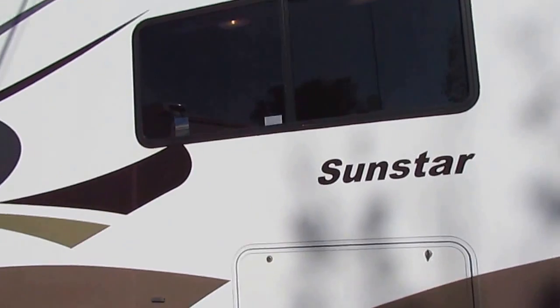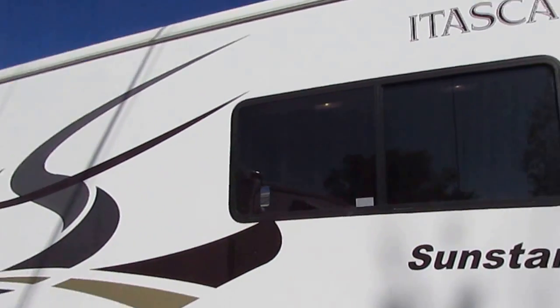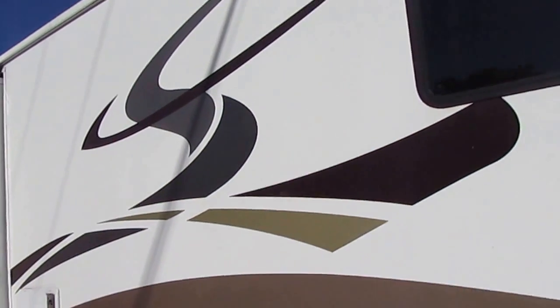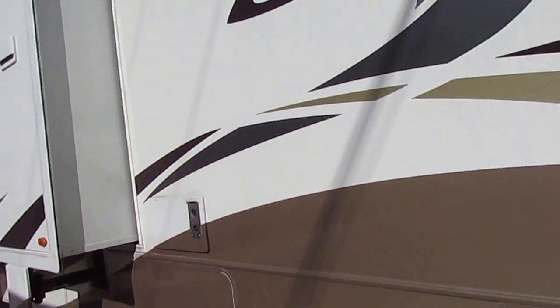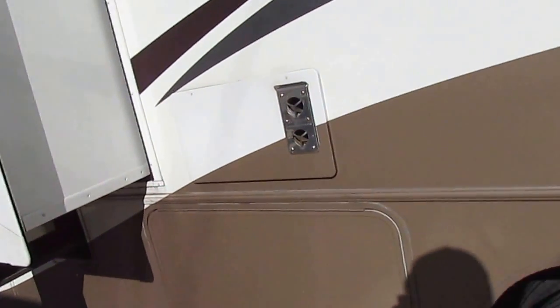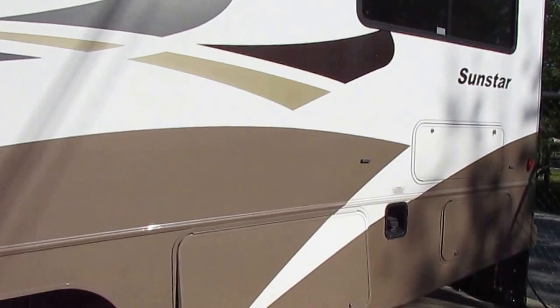Another thing that's nice about Winnebagos, they have a low maintenance fiberglass roof. Not a rubber roof that you got to seal every year, but a full fiberglass crowned roof. Very, very little maintenance. I'm talking 20 minutes a year versus a few hours with a rubber roof.